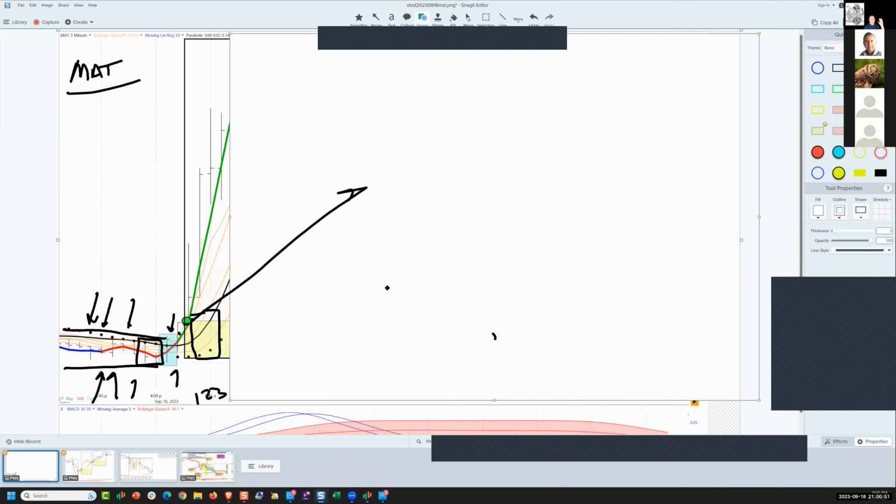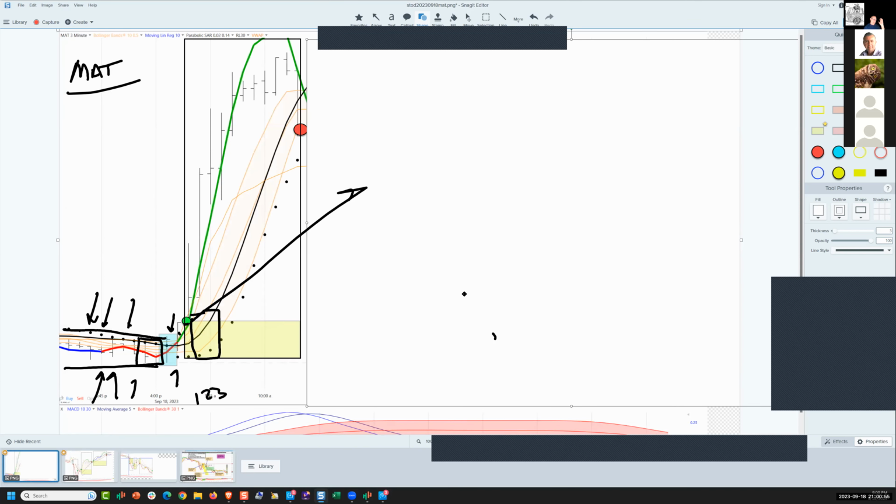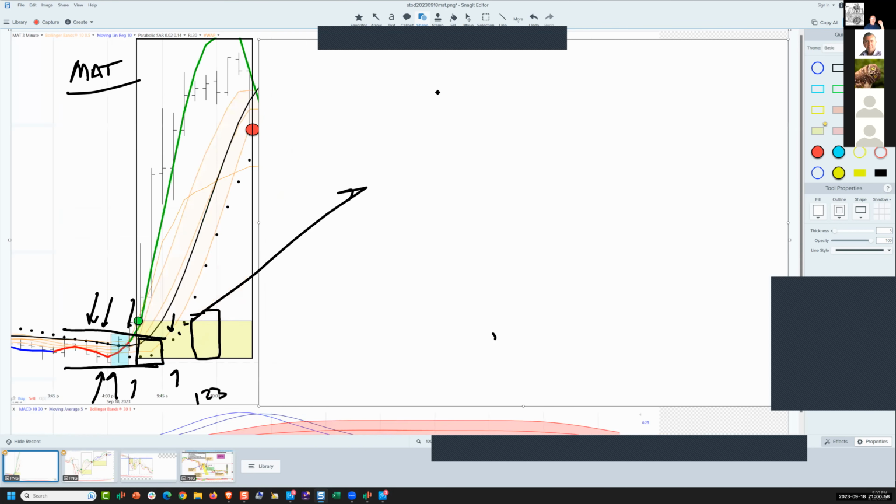The thing takes off like a scalded ape, and I was able to get out of it. I could have been a little quicker on that one, but I got out at the bottom of the dragon. I think I initiated the exit in here, and the slippage was to there. But still, 1, 2, 3, 4, 5. I'm not going to sneeze at 5R. I can afford a little slippage on that one.